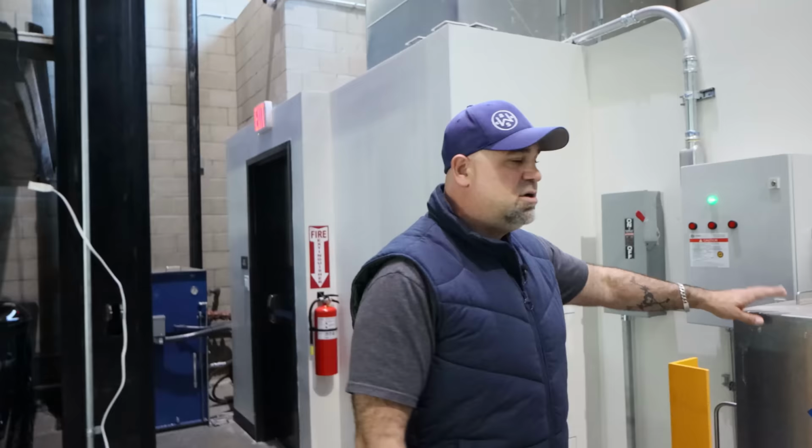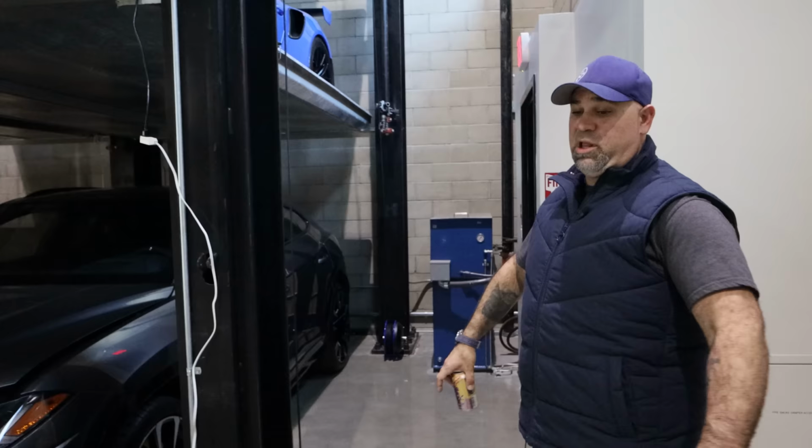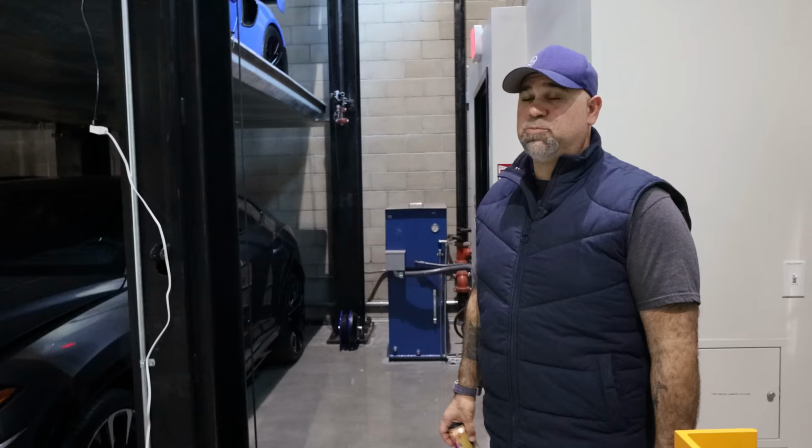This is one of our motors. We have three 20 horsepower motors: one, two, and then the third one's over there. And then the hydraulics run through the floor that power all of them. It's pretty crazy. You want to go see our sidewalk and our street?